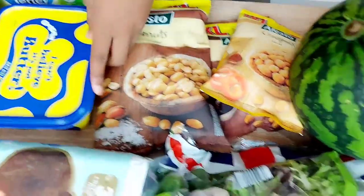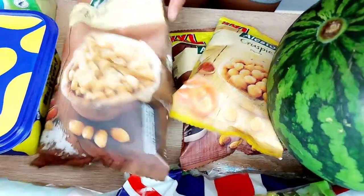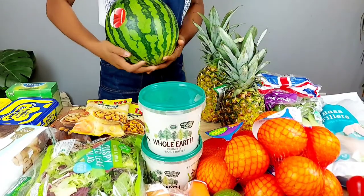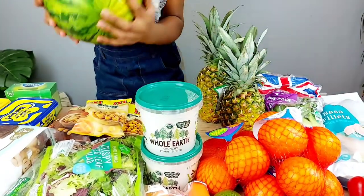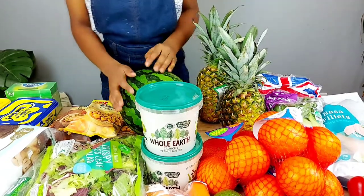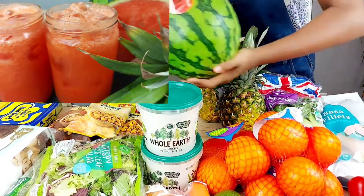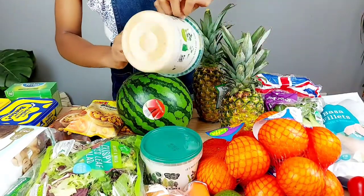Peanuts, all types of nuts. We love our nuts in our house. Crispy ones. This is the one that's got the shell on the outside. And this ginormous watermelon. We use it for watermelon juice and I'm so excited because I love watermelons. They're nice and refreshing, especially when they've been in the fridge. Maybe watermelon cake. That sounds odd, but it's actually really good.